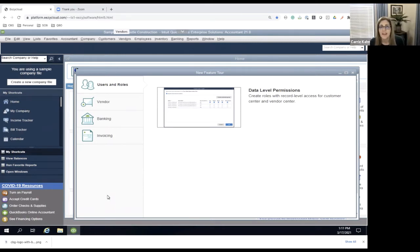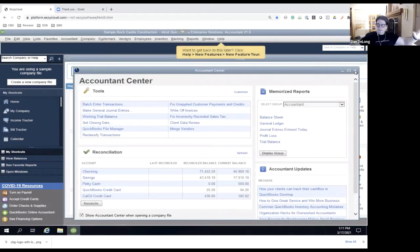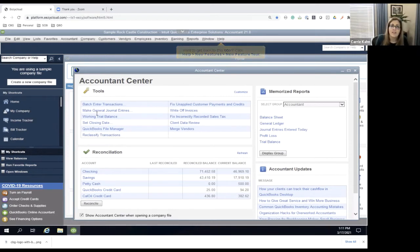So what we're going to talk about here is you're in the Enterprise Accountant Edition. So you're not just the Enterprise Edition, not just the Accountant Edition. You're at the creme de la creme. Yes, because I am a paid Pro Advisor, I get this. So this shows up in my menus.